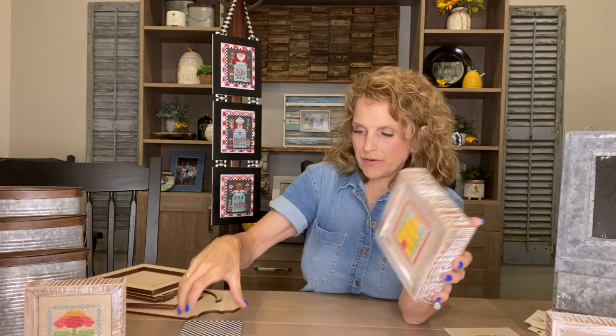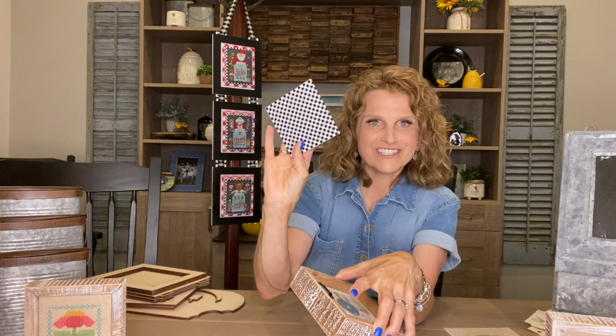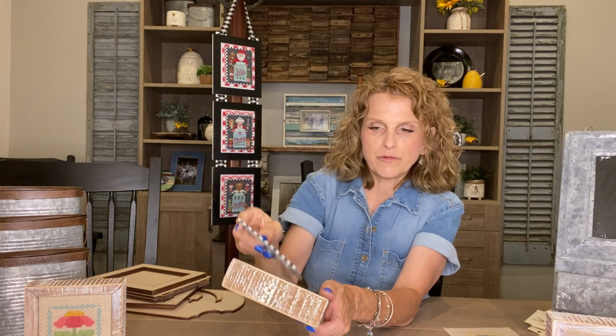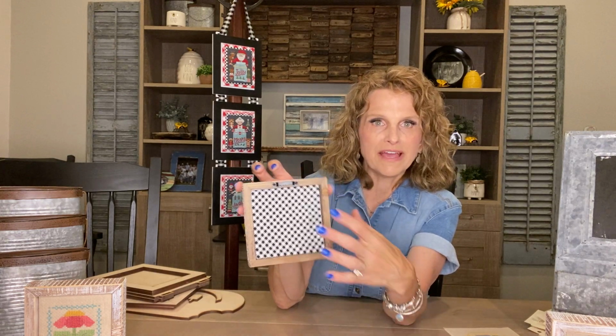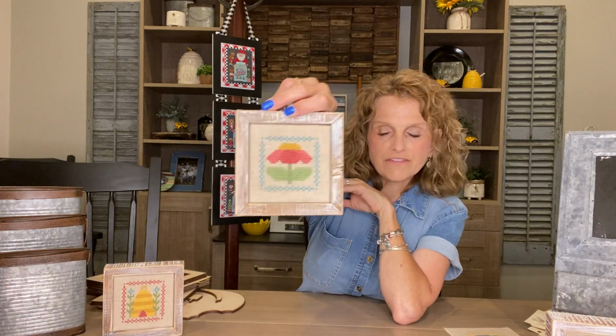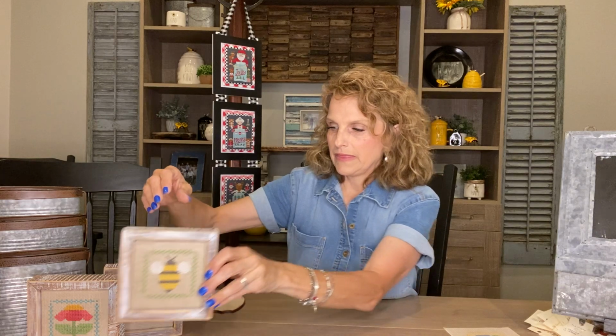And they're super easy because see, I even covered with Chelsea's checks, the fabric from Stitching with the Housewives, these little black and white checks. I covered a board with that and then stuck it to cover the back so that I could do different ones on the back if I wanted to, and something on the front, so it's double-sided. But anyway, there's the bees, the flower, and of course the bee that I did those. I also did the watering can.